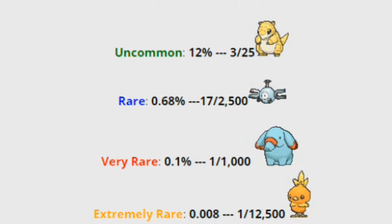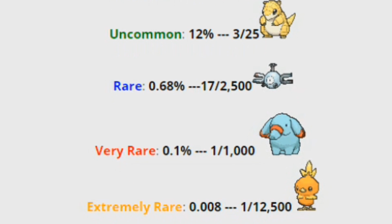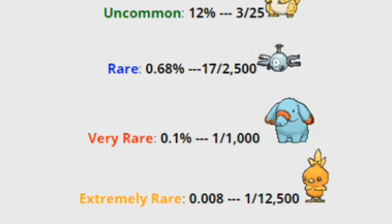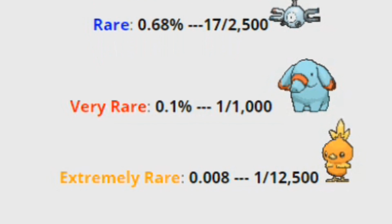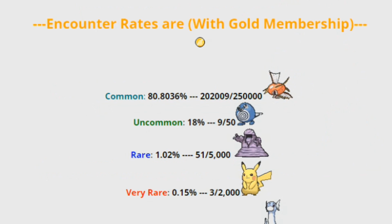And look at the extreme rares, 0.008%. That is almost nothing. You are almost never going to find an extremely rare Pokemon unless you are super lucky. Guys, but let's go down here and look at it with the gold rates.